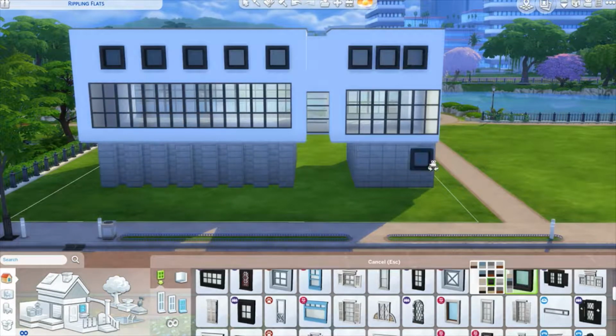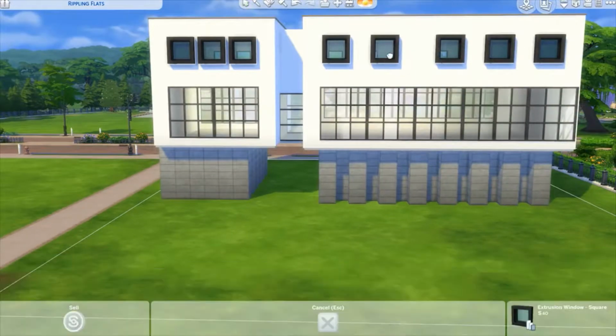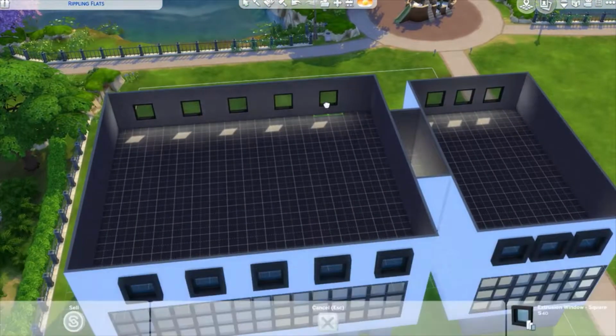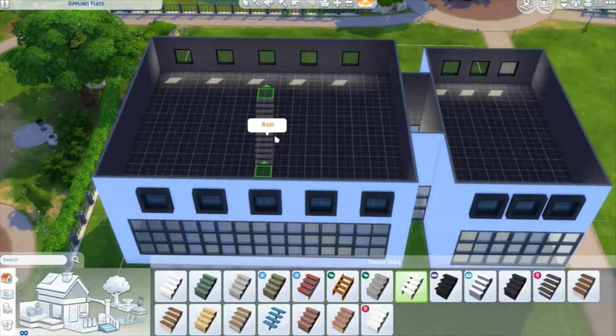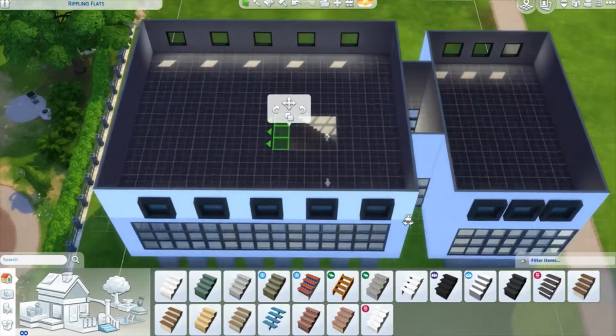So the build tries to use primary colors like they used to back in the day, so kind of try and stick to that and see what we can come up with.